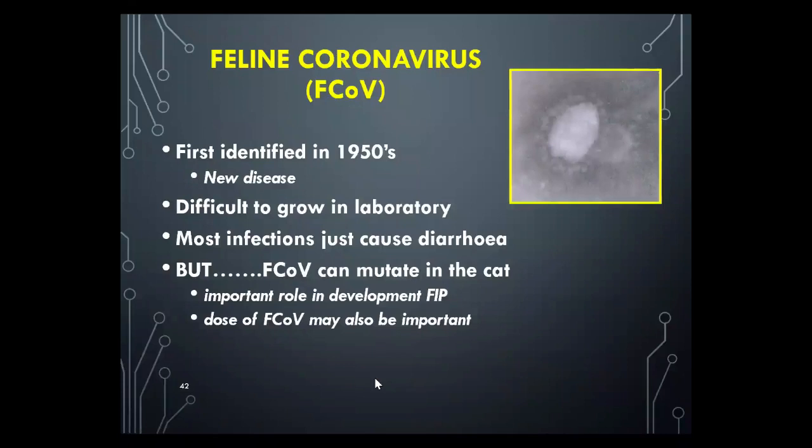And the equivalent in humans would be the SARS outbreak that you may have heard of a few years ago. That was a coronavirus. These viruses are often difficult to grow in the laboratory. And as a result, some of the studies that are done are on the viruses that do grow in the laboratory, which may not be representative of the ones that are actually causing the disease. And what we know is that most coronaviruses just cause diarrhea. The diarrhea may last for 2 to 4 to 6 weeks, but the cat will get over it. Indeed, if your cat has ever had diarrhea for a few weeks, it may be that it had coronavirus and you never knew about it.